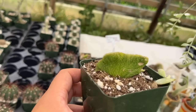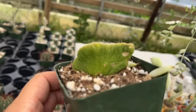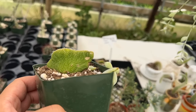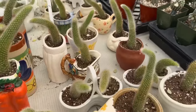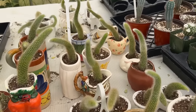Wow, I'm telling you, they have some really cool plants here. This is the crested monkey tail. That is cool, and it's $10. That's so good. They have the regular normie monkey tail too. These are $10 each and they're in cute little pots. Isn't that cute?